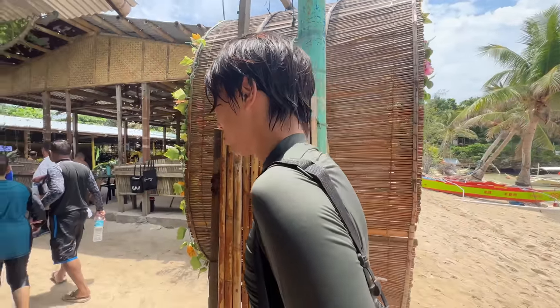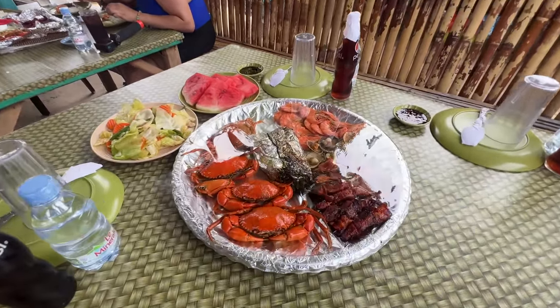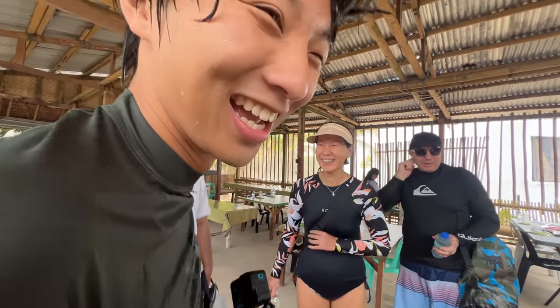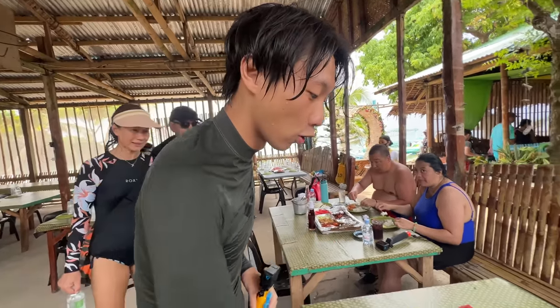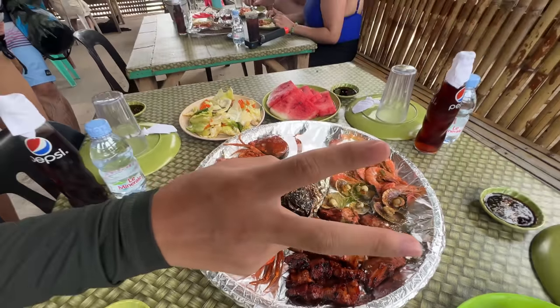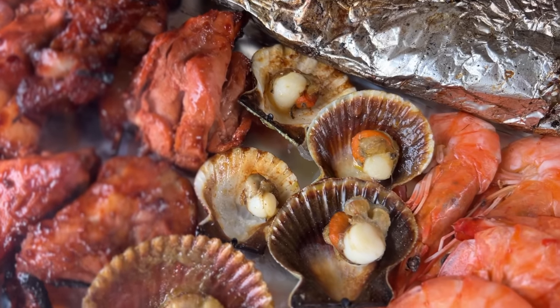Alright guys, so we've arrived at the lunch place for today's boat tour. Oh, thank you! Wow! For today's lunch, looks like we're having a big feast. We've got some crabs here, some shrimps, some scallops. Wow, and this looks so luxurious. It's really a feast for us.